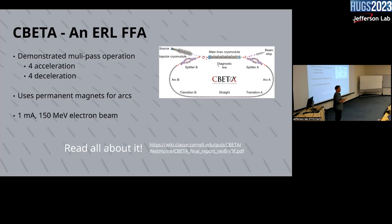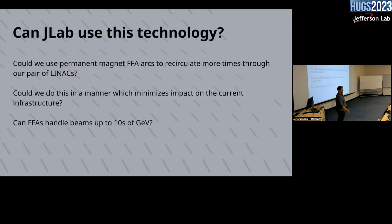And I put a link there. Hopefully it'll work. I'm not sure if the PDF was clickable. Anyway, you'll work that out. You can Google it as well. But I do recommend checking out CBETA because it's a really interesting project in and of itself.